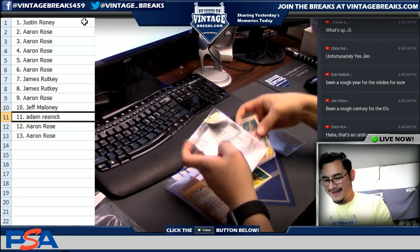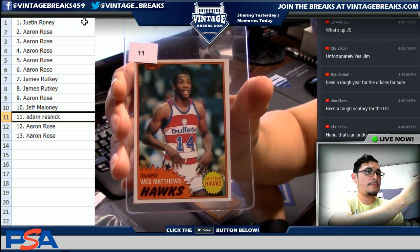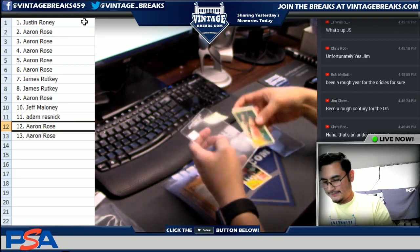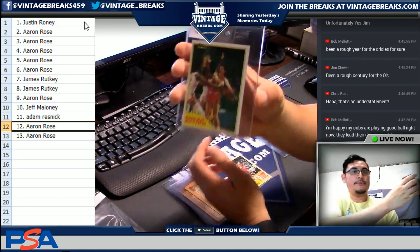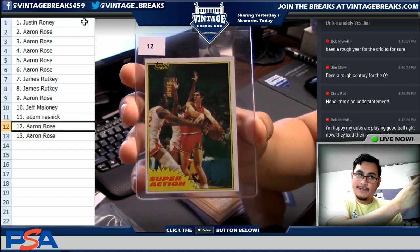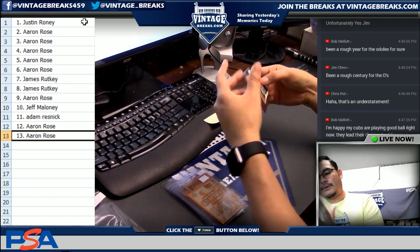Adam, Wes Matthews. What I do is there are several business listing sites out there. And Aaron, you get the last two cards, Super Action Cards. You might want to search in there for card dealers or something. Super Action Card, Bobby Jones. Yeah, that might be a little more. Central New Jersey. It's a little miscut, unfortunately. But we deal with people from, and the last card, Maurice Cheeks.